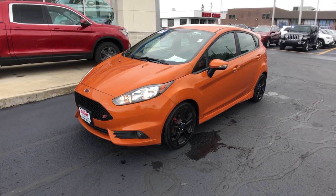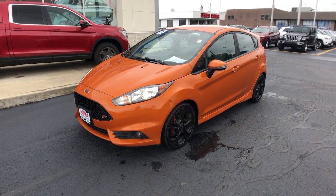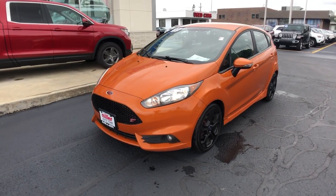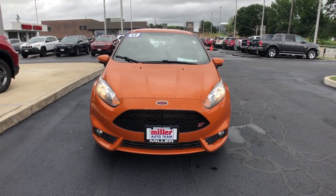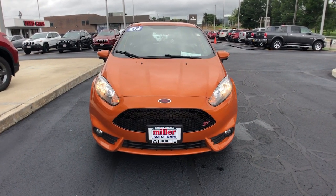Here is a wonderful 2017 Ford Fiesta. With less than 5,000 miles on the odometer, this vehicle provides excellent value. Here's a versatile subcompact with a unique sense of style.